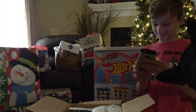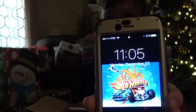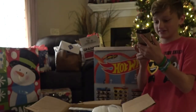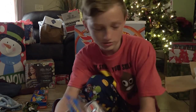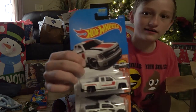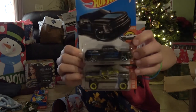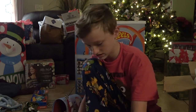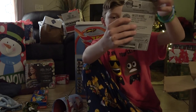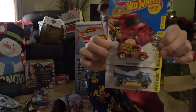So the case is from your sister. Look at the background. My favorite car, the Bone Shaker. Okay. So there's HW Hot Trucks in here. Here's another two. Here's the other two. Nope, just 2, 4, 6 of them. Nice. The City Works.